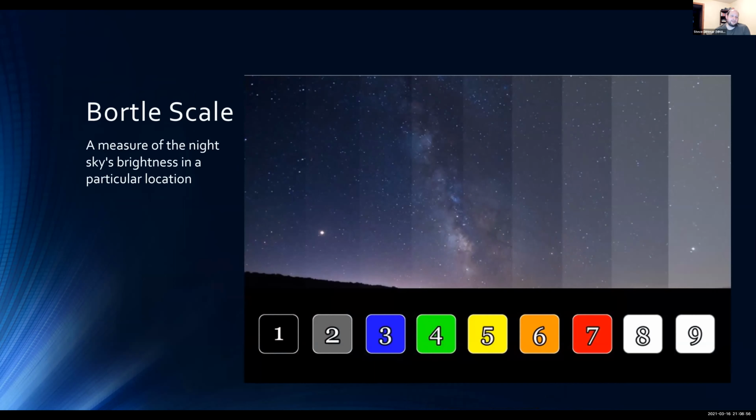Bortle scale is something I had to learn about when I was getting past my beginner stage. Essentially, it's just how bright the sky is and what you're able to see as a result of that sky brightness, or how dim of an object you can see.